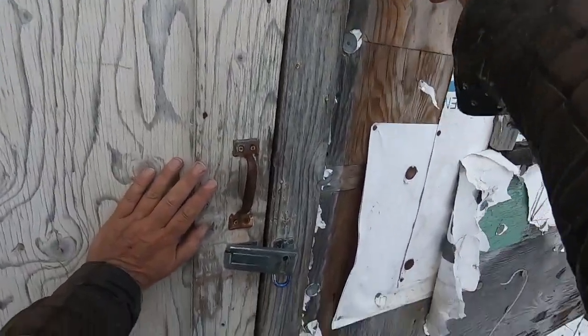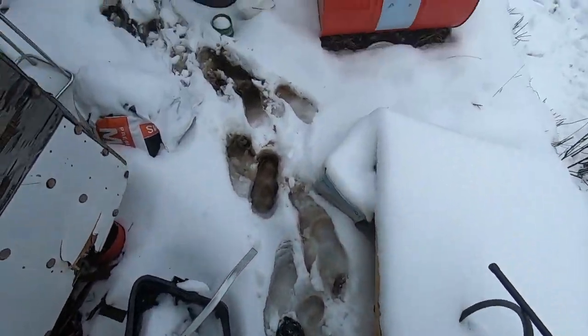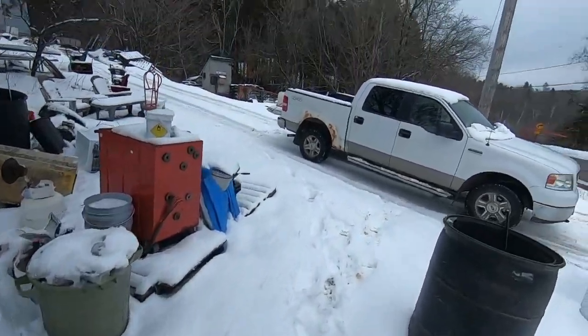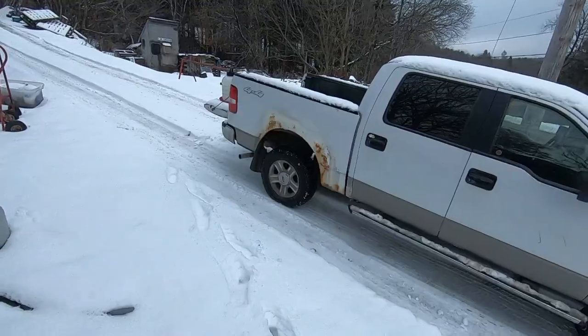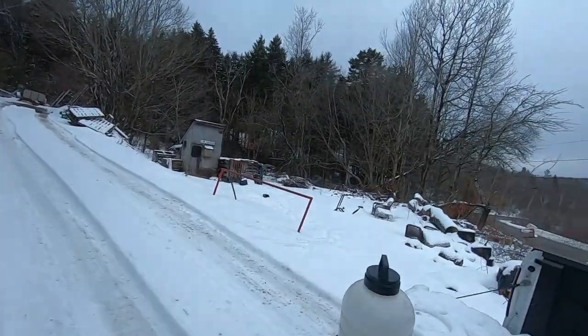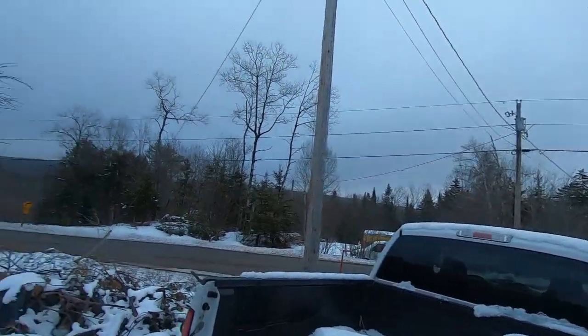So we did a couple of upgrades, which I'll get into here as I go. It's a bloody muddy mess. Oh my goodness, that's what I forgot to do. Looks like I have to come back down again because I forgot the bunny food.